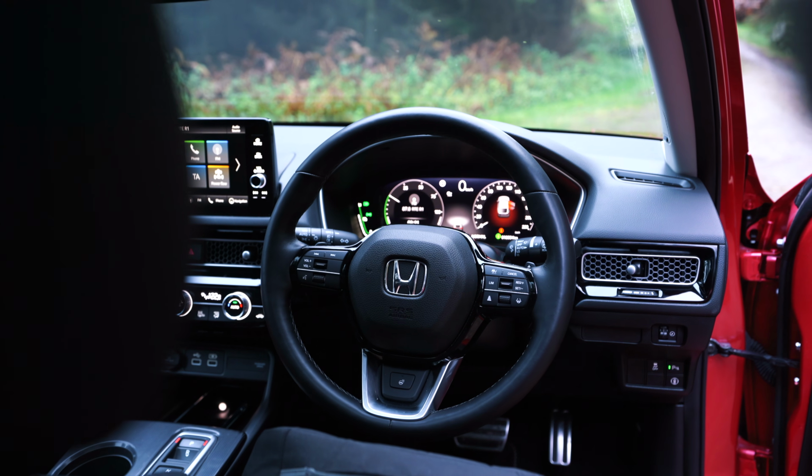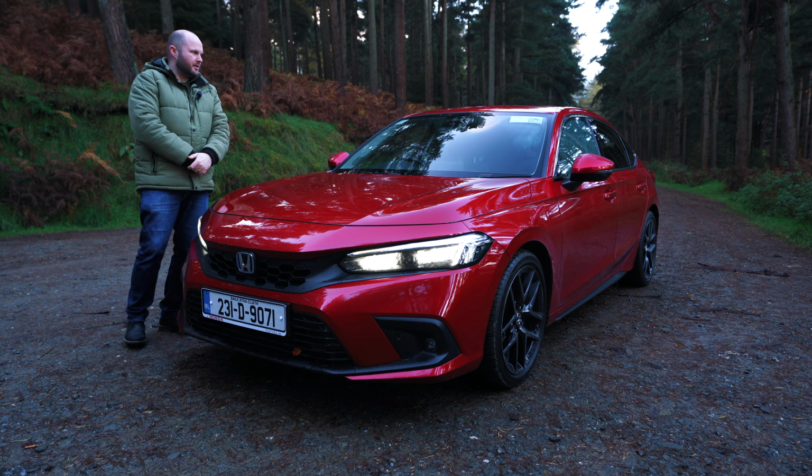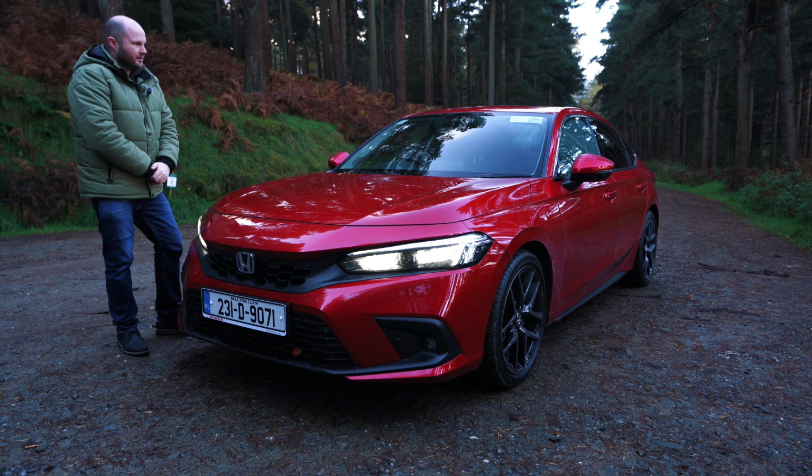And if you've always liked Hondas, and maybe the Civic has just escaped your memory for whatever reason, and you're looking for something like this, I'd have a good look around.